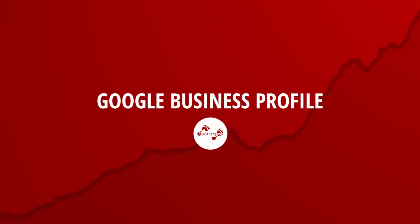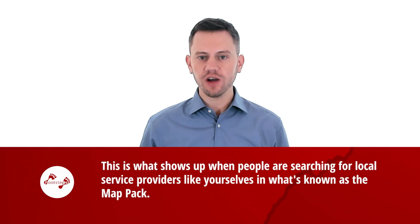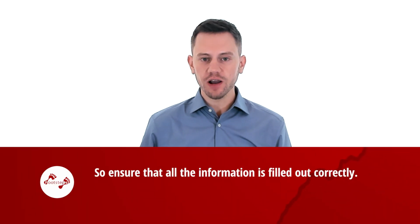The next thing your business needs to focus on is your Google Business Profile. This is what shows up when people are searching for local service providers like yourself in what's known as the map pack. Your Google Business Profile will also show on the right-hand side of your SERP when people search for your company's name. So ensure that all the information is filled out correctly.